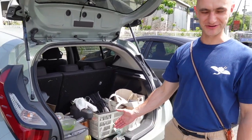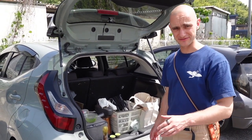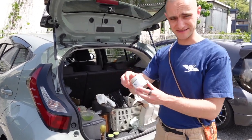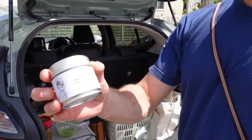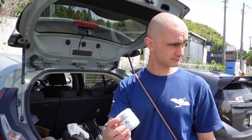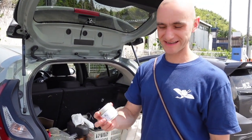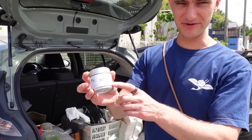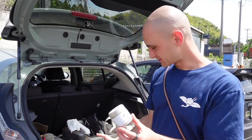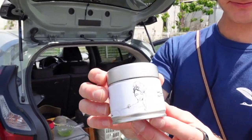Look at that beautiful color and beautiful foam. Today again I'm visiting with Valentin from Kumiko Matcha, and this is one of the matchas that he carries. It's one of his premium organic matcha. Wow! So this is one of his premium organic matchas, and we're just having this now in the morning in the back of the trunk, and look at how beautiful the packaging is.